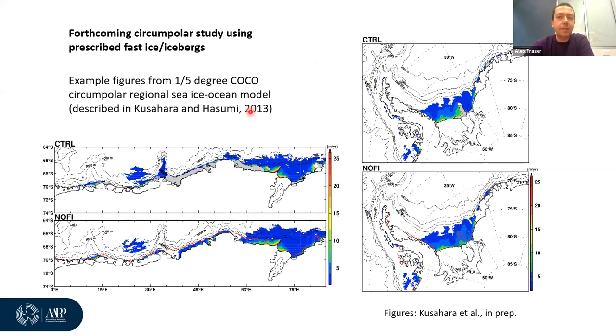So there's a forthcoming study in preparation by Kazu Kusahara looking at incorporating prescribed fast ice onto his domain. Now, this isn't time-varying fast ice. This is just a static prescription of fast ice all around the continent, but not changing in time. And that's really important in some regions.